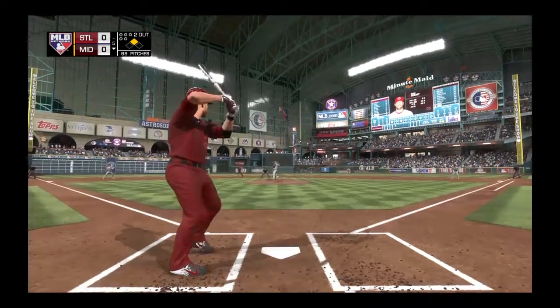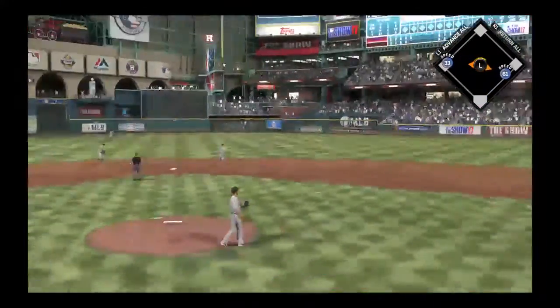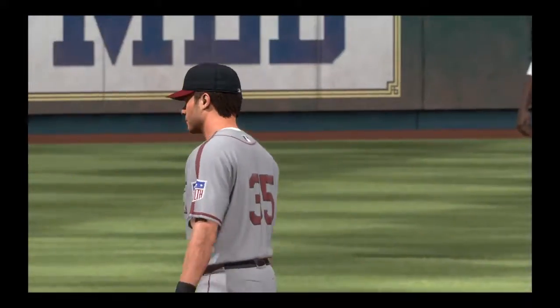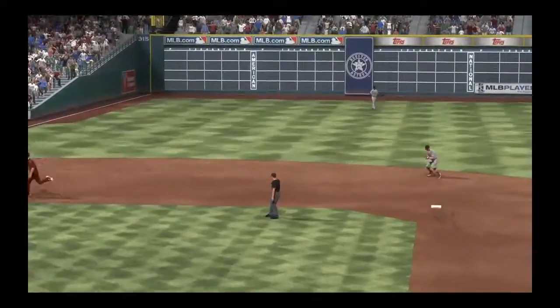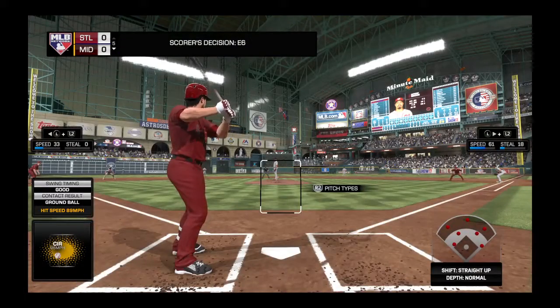He's set. Here it comes. On the ground up the middle. Garcia takes it in. And, oh, the throw pulls the first baseman off the bag, and he'll reach it first. Man, there's just no excuse for a middle infielder to make a play like that, especially your shortstop. Looked like a routine play, but for some reason, he just pulled the first baseman off the bag. It happens, but you never want to give a team extra outs.